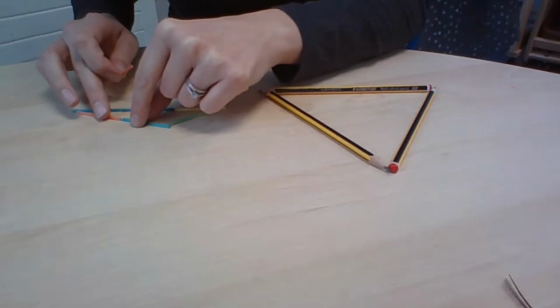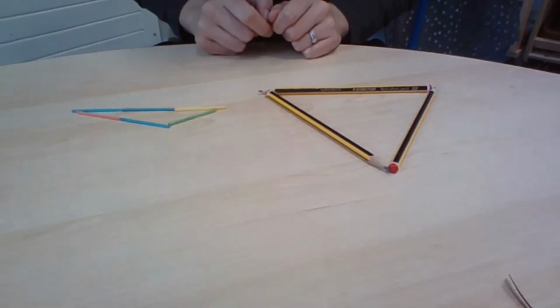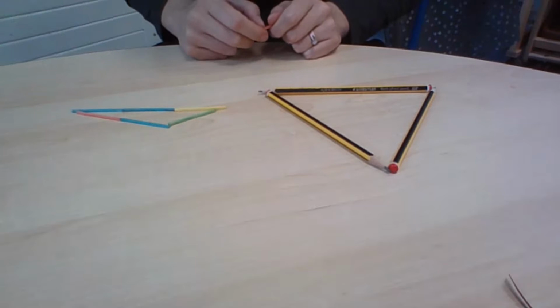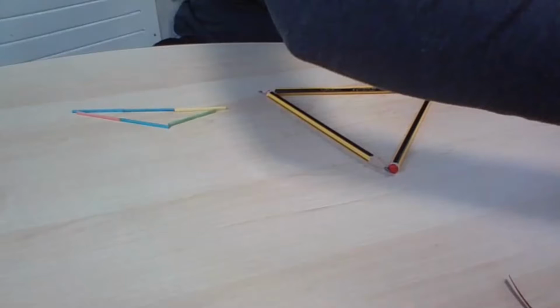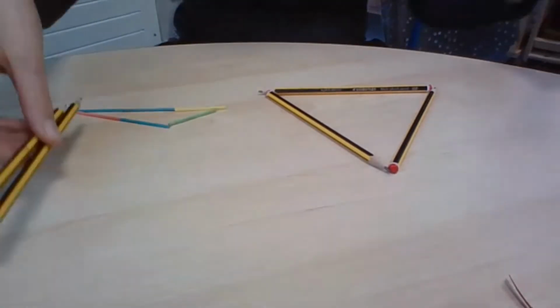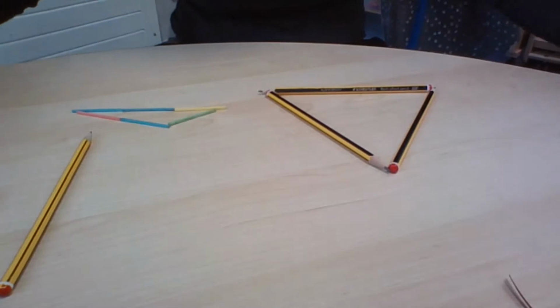Try and make sure they're straight. Let's check. 1, 2, 3 sides. But look, they look quite different, but they're still triangles. I wonder if I can make it look different. Maybe if I put, I know, got an idea, reception.